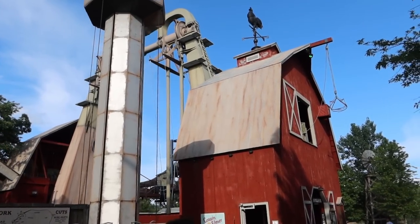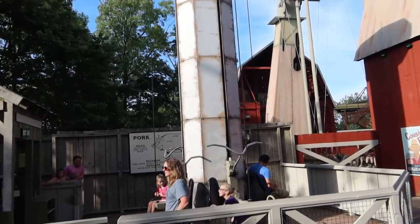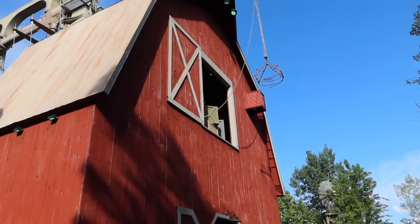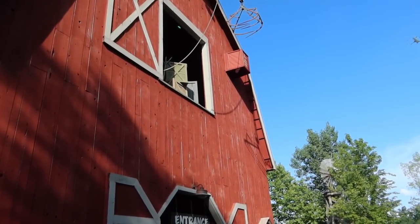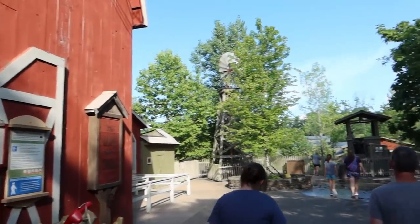Very impressive. And talking of towers, you've got the two family drop towers over here too. It's those where you actually pull yourself up and let yourself, whoa. Never try and talk over a train, especially this one here, it's so noisy, I love it. But yeah, we're coming towards the end of our day here at Silver Dollar City.